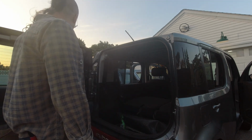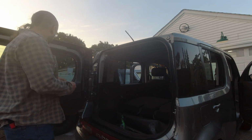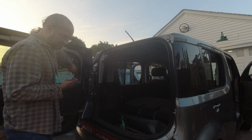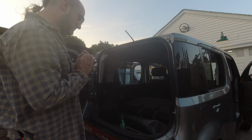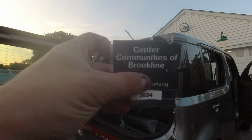I'm going to give, oh yeah, I want to pull these. That was the other thing. I'm not a resident of the center communities of Brookline. So hopefully this shows up properly.